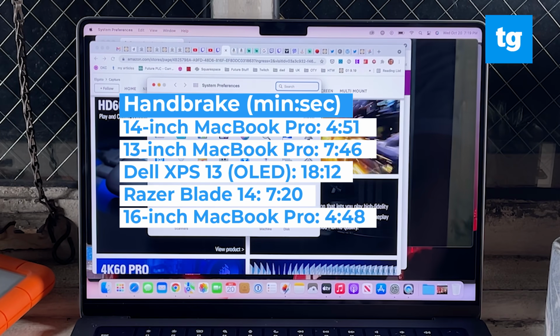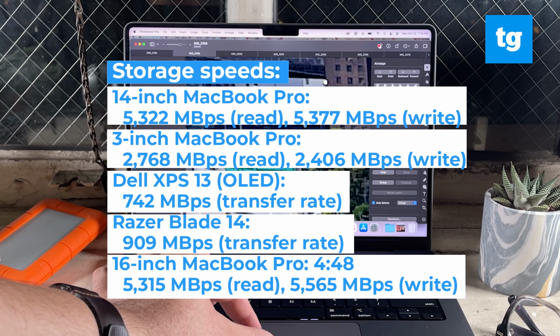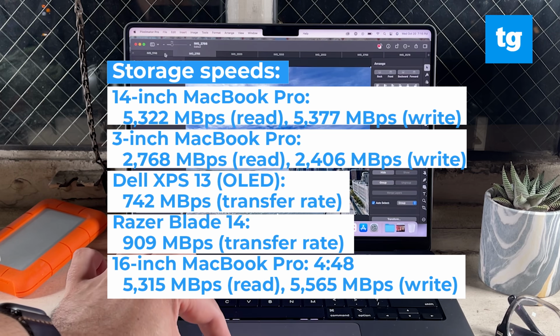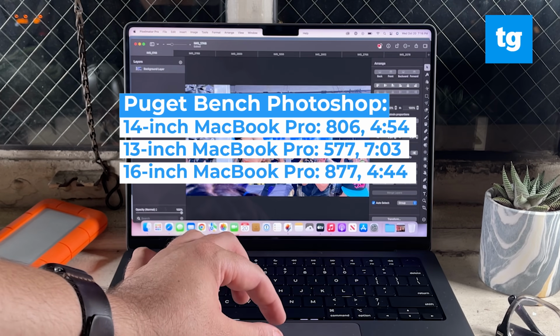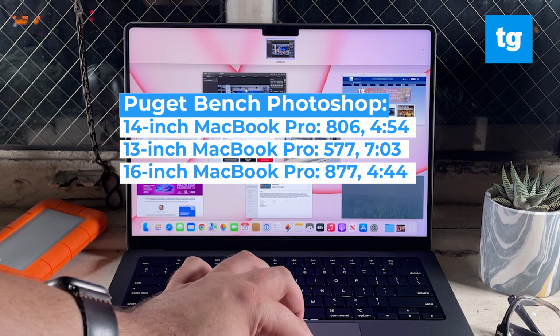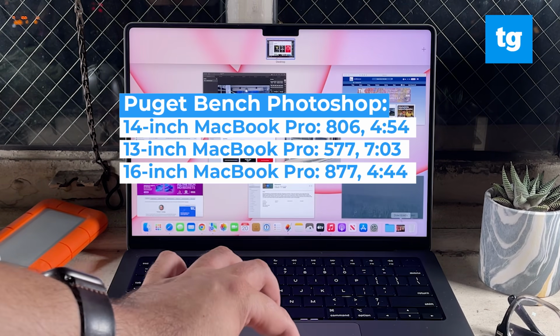The new MacBook Pro's SSD storage is also faster than the rest, but you don't see much of a difference if you go between 14 and 16-inch. It's just fast. That said, the 14-inch Pro did lose a round on the Puget Bench Photoshop test, where the 16-inch Pro just turned in a higher score and a shorter finish time. Both, though, beat the 2020 MacBook Pro with the M1 chip.